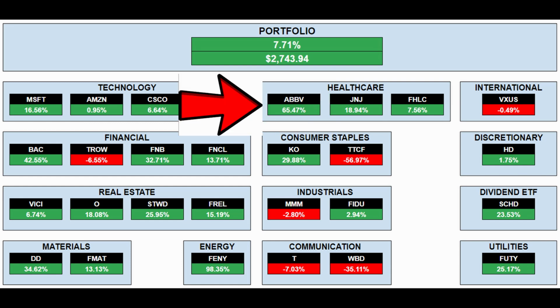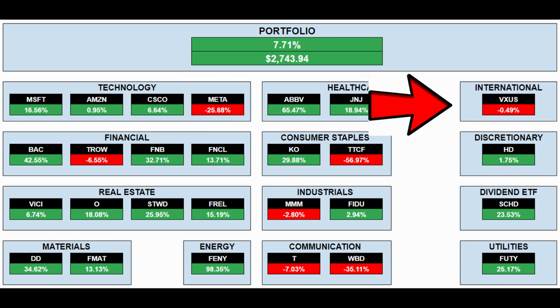In healthcare, I don't plan on buying any stocks. I think right now there are no big deals in that sector, so I'm just going to leave that one alone. Internationally, I do want to add some shares of VXUS. It's an ETF. With the international geopolitical conflicts and our own conflicts with China, this ETF, along with all the international stocks, has really taken a dive. So I think now, and probably over the next year, is a good time to buy international, probably ETFs. I think that's the safest, just in my opinion.